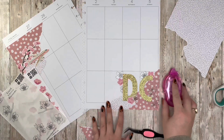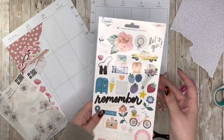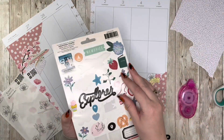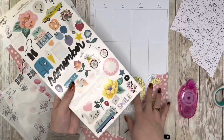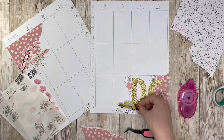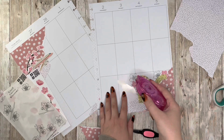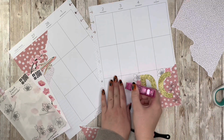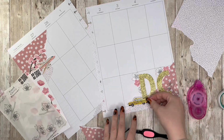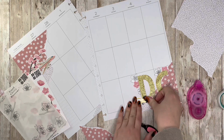Any Maggie Holmes ephemera I can use over here might be nice. I like the little taxi cab. That's kind of cute. Binoculars, those are fun. But if we're thinking about modes of transportation, we've got the plane and the air. I'm going to do the taxi cab just down here by DC. These are also printed on a thicker sticker paper, like a chipboard. So maybe, for my own sake, I should apply them with a little bit of Tombow as well. I'm going to place this taxi cab right down here with DC.